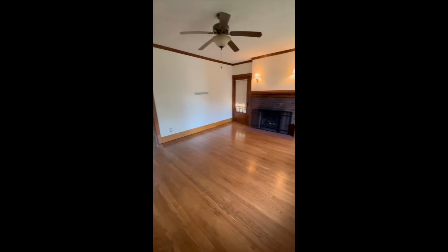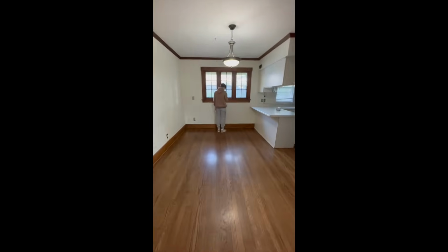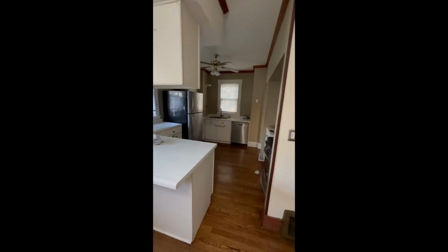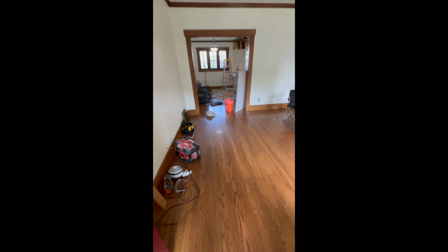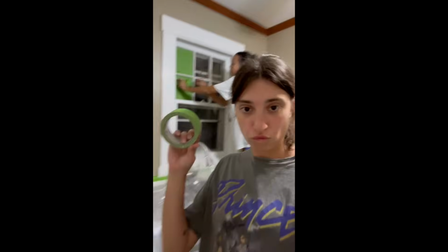Here is a tour of what the main spaces looked like before we started renovating. The walls were an off-white color, but up close they were pretty dirty, and the kitchen had a tannish brown color that I was not loving.